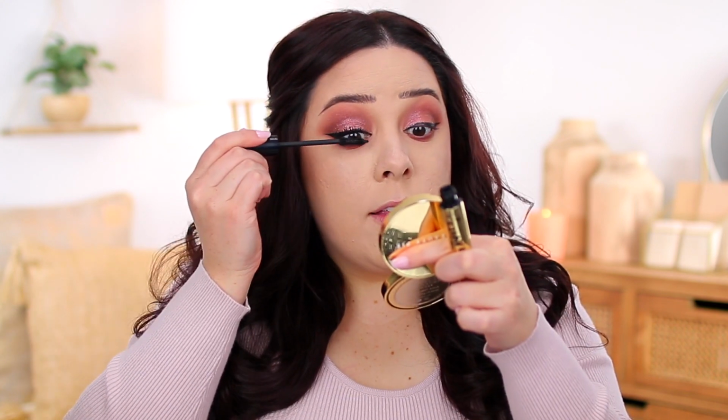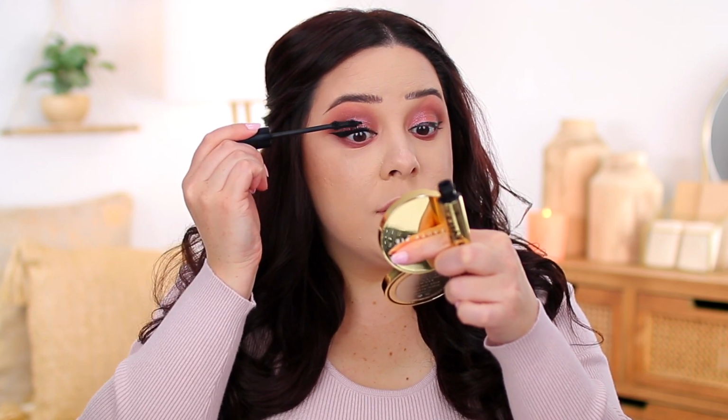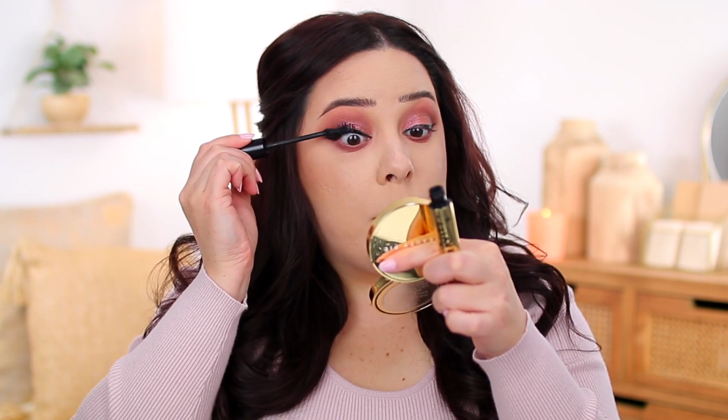Then a few years later, I got lash extensions, and I was kind of in denial because I thought they didn't damage my natural lashes, but I feel like they did. I mean, how could they not, realistically? Even though the girl I went to was amazing, she was very gentle, and we didn't do over-the-top lashes, I just feel like my natural lashes weren't as good as they were before I got lash extensions.